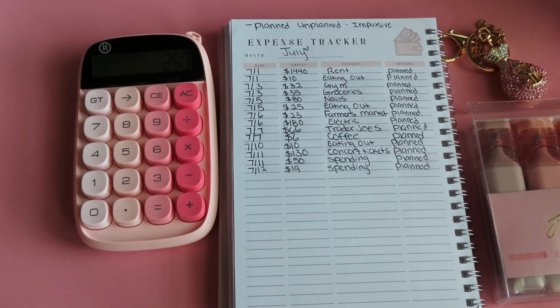Before we fill in my expense tracker, there's one other thing that I wanted to address that I personally do.